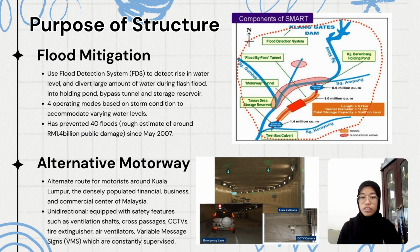For the further safety of motorists, the motorway traffic is also designed to be unidirectional, and safety features such as ventilation shafts, cross passages, CCTVs, fire extinguishers, and air ventilators have been incorporated into the design in compliance with international and Malaysian standards. Variable message sign, or VMS, of amber-colored LEDs provides a means of informing the motorist of any traffic advice or message, which will help the motorist to avoid any inconveniences or incidents, and in general, just to facilitate the flow of traffic. All these features are under constant supervision by the Motorway Control Center.